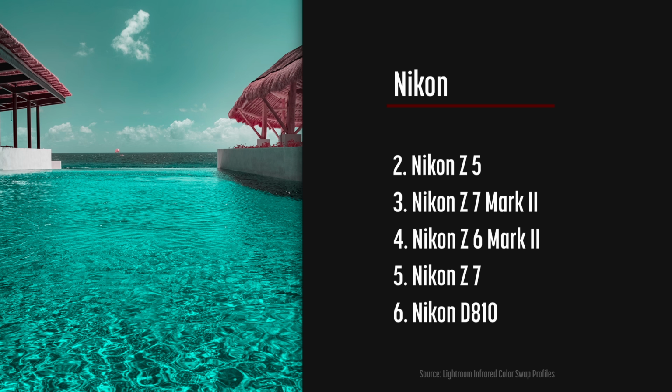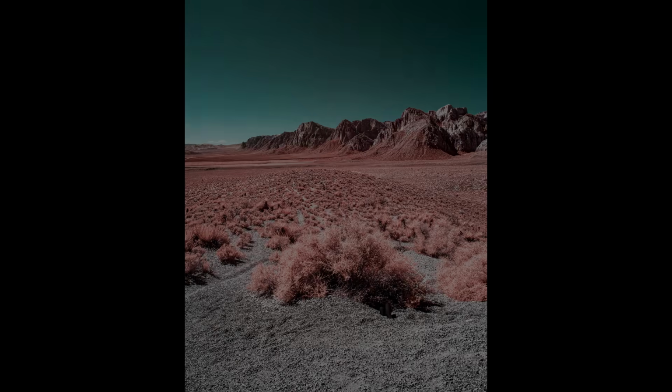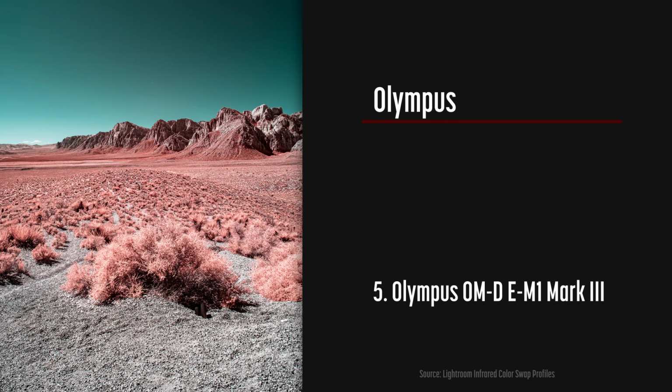And the most popular Nikon camera for infrared photography is the Nikon Z6. This 24 megapixel camera was released in 2018 and is now 7 years old. Let's look at the top Olympus cameras for infrared photography. Coming in at number 5 is the Olympus OMD EM1 Mark III.